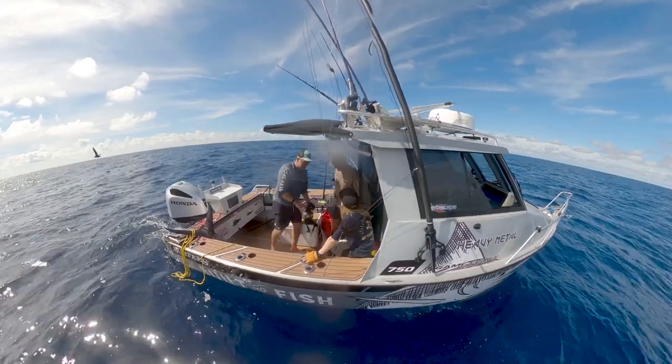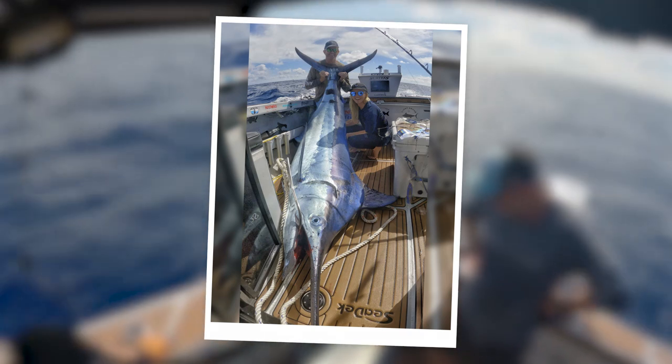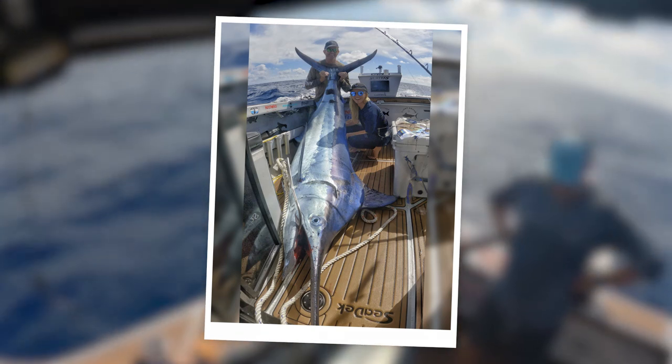That's the one we've been looking for. We're going home right now. That's a 200 kilo fish. Is it definitely a blue? 100%.